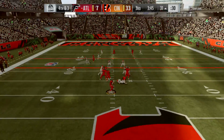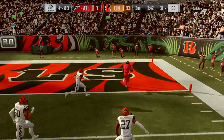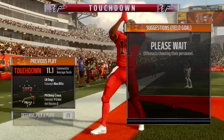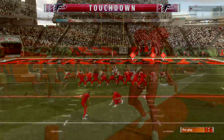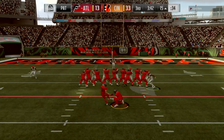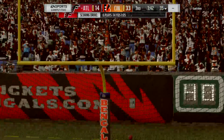4th down. Here's Ryan. It's caught. Jones. Touchdown, Falcons. Julio Jones with now his 2nd touchdown of this 3rd quarter. And the Falcons get a bit closer. And that'll make this a 19-point game.